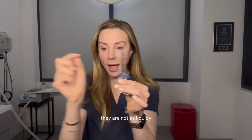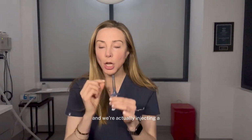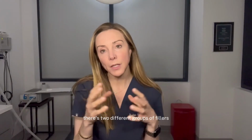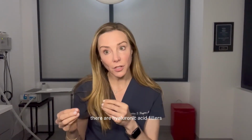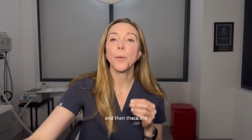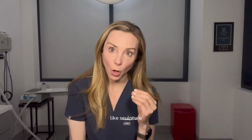Fillers are semi-solid. They are not as liquidy. They're not mixed with water, and we're actually injecting a substance into your face that will almost immediately show some increase in volume. There are 2 different groups of fillers. There are hyaluronic acid fillers, and that's what this is representing. And then there are biostimulatory fillers like Sculptra.